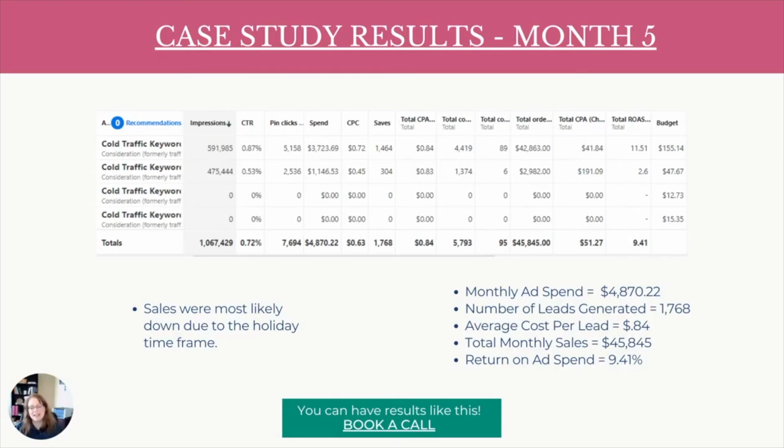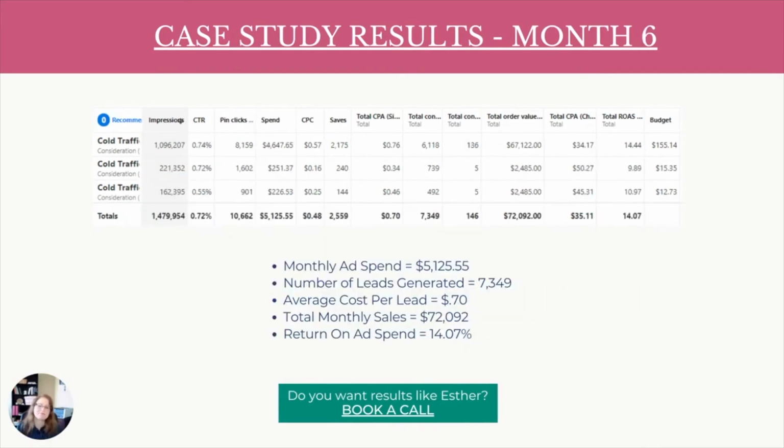Her monthly ad spend was $4,800. That was down as well because we did turn her ads off during the holidays. Still generated 1,700 leads at a cost of 84 cents. Still returned $45,000 in sales. Woohoo! And how about that for a Christmas present? The return on ad spend was over 9%.